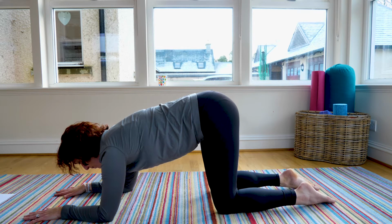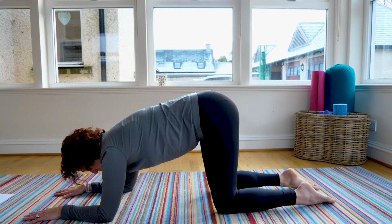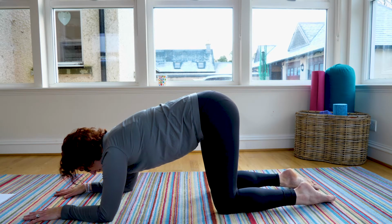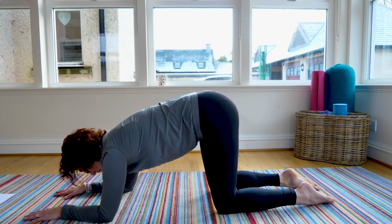And again, breathe in. Exhale, we'll squeeze in and up between. Breathing out. Inhale. Exhale, release. Inhale. Exhale, squeeze in and up. Inhale, hold. Exhale, release. And again, breathing in. Lifting all three parts of the pelvic floor. Feeling the lower abdominals draw in. Inhale, hold. Exhale, release.